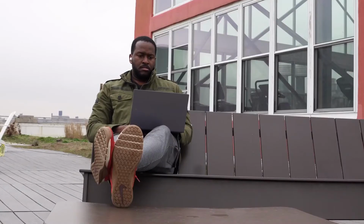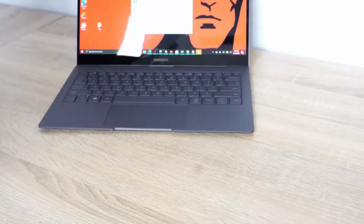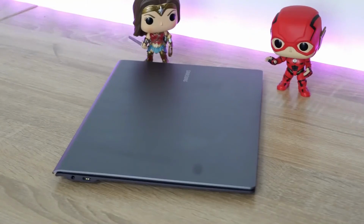I think there is a case for what is going on here with this Galaxy Book S. Now, in terms of hardware, I think Samsung has done a phenomenal job with the way the hardware looks, feels, and functions. It is absolutely a beautiful device to look at and a beautiful device to use. Now, when it comes to the software implementation, I would like to see more.